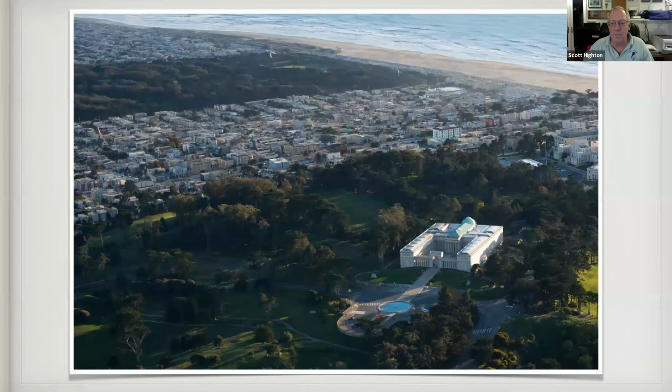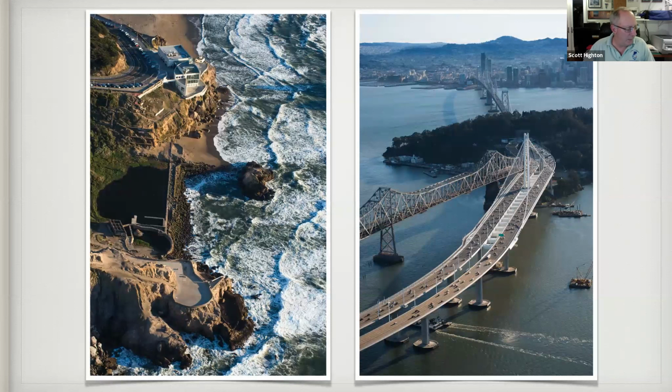Legion of Honor on the west coast of San Francisco with Ocean Beach in the background. That's Point Lobos and the old Sutro Baths on the left.